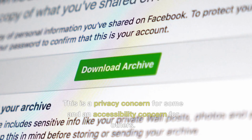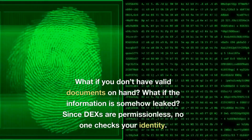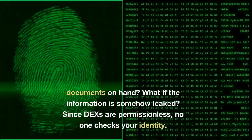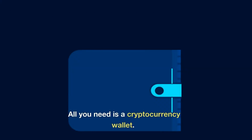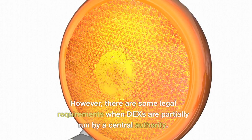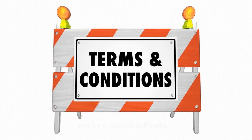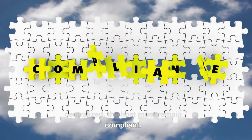This is a privacy concern for some and an accessibility concern for others. What if you don't have valid documents on hand? What if the information is somehow leaked? Since DEXs are permissionless, no one checks your identity. All you need is a cryptocurrency wallet. However, there are some legal requirements when DEXs are partially run by a central authority. In some cases, if the order book is centralized, the host must remain compliant.